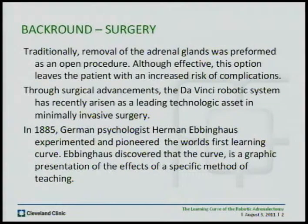Through the years, many technological advancements have occurred regarding the surgical procedure choice for removing adrenal tumors. Traditionally, removal of the adrenal glands was performed as an open procedure. Although effective, this option leaves the patient with an increased risk of complications. Through surgical advancements, the Da Vinci robotic system has recently arisen as a leading technological asset in minimally invasive surgery. As with all newer procedures, a learning curve is required for robotic adrenalectomies.